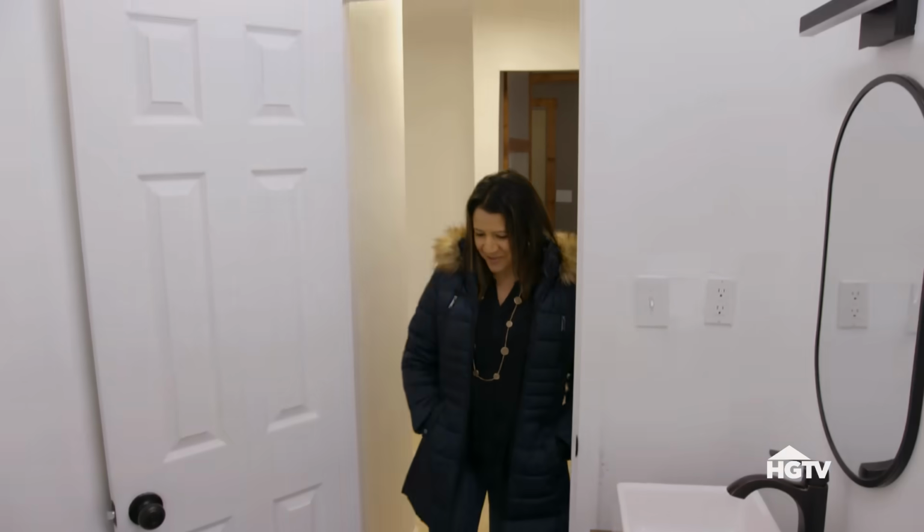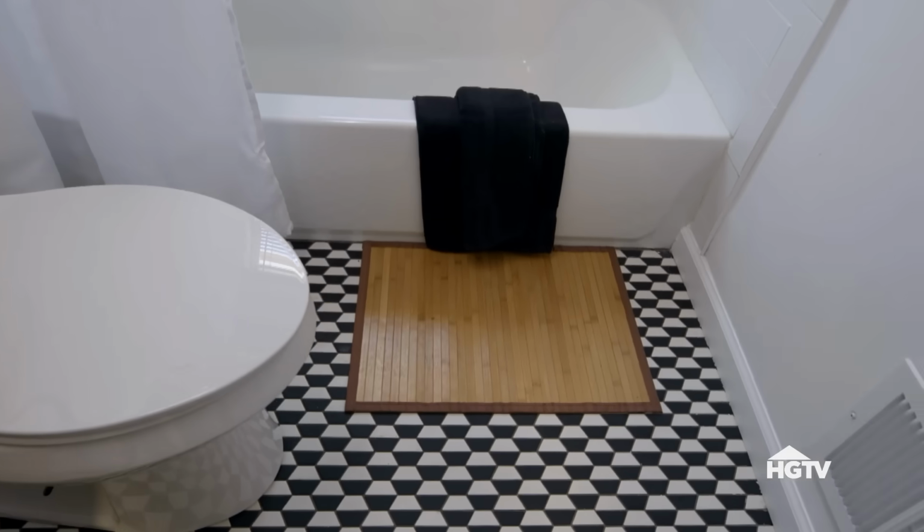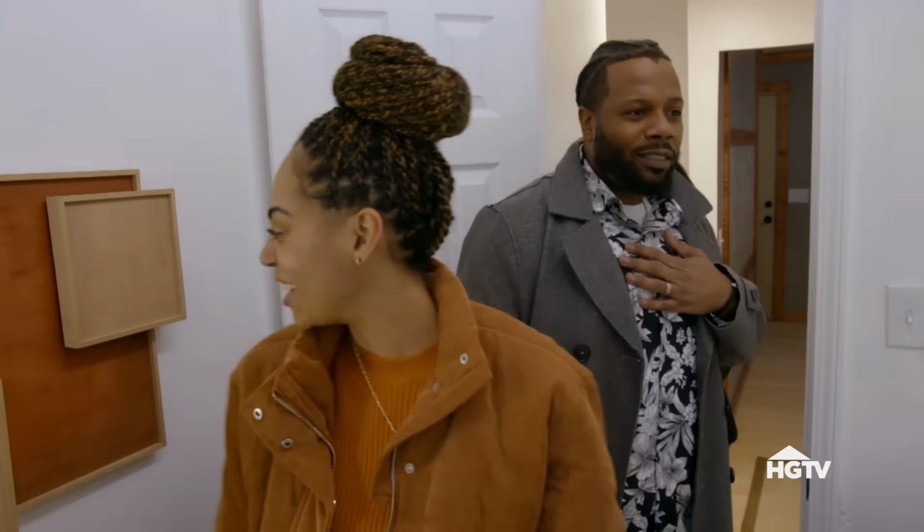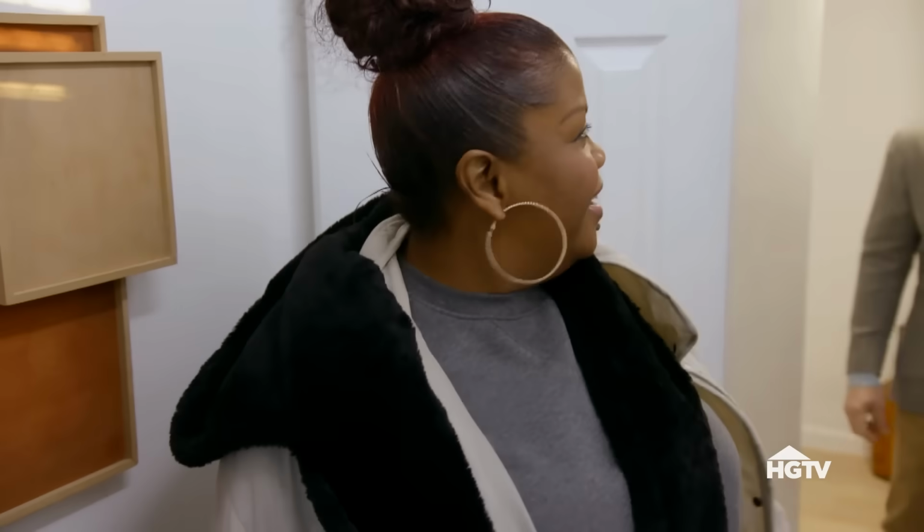Oh, I already like the floor. Look at that. Oh my gosh, I'm loving this though. Put a stick on the wall and it's gonna look amazing. I think I'm gonna take my clothes off and take me a shower right now. I think I am.